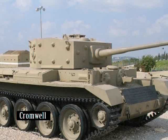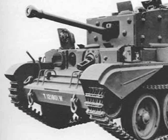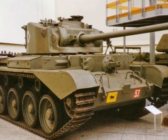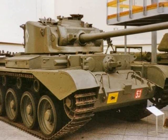The Cromwell was a cruiser tank based on the Crusader and replaced the American Sherman tank in some quarters and was the fastest of all British tank designs. It was improved over time with a new power plant. The Comet I A34 was an advance on this design and incorporated an improved cannon. The Comet went into action in the final months of the war.